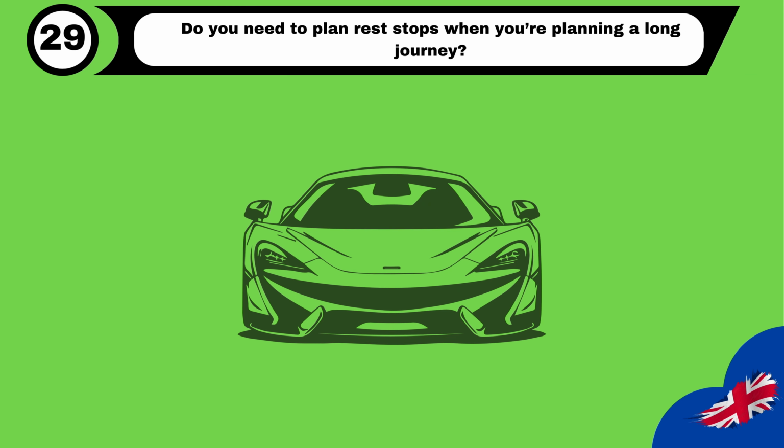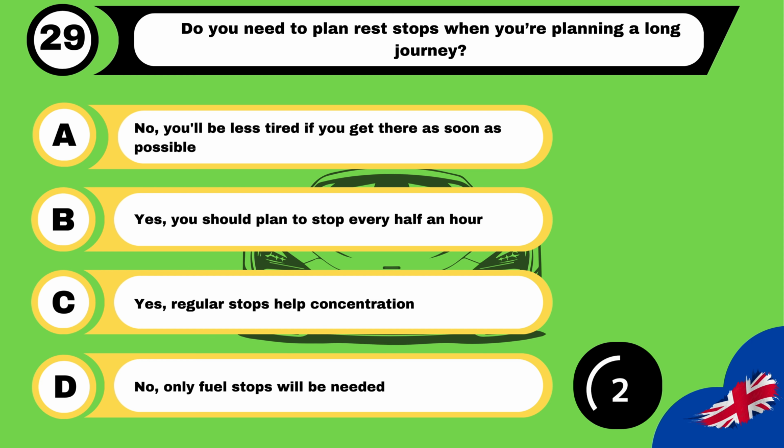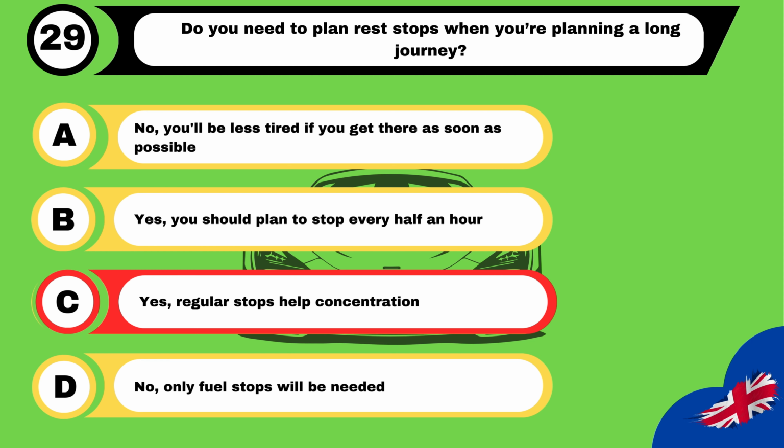Question 29. Do you need to plan rest stops when you're planning a long journey? A. No, you'll be less tired if you get there as soon as possible. B. Yes, you should plan to stop every half an hour. C. Yes, regular stops help concentration. D. No, only fuel stops will be needed. The answer is C. Yes, regular stops help concentration.